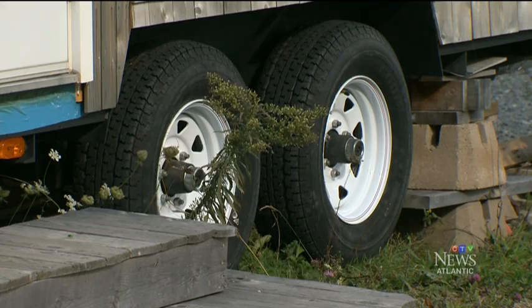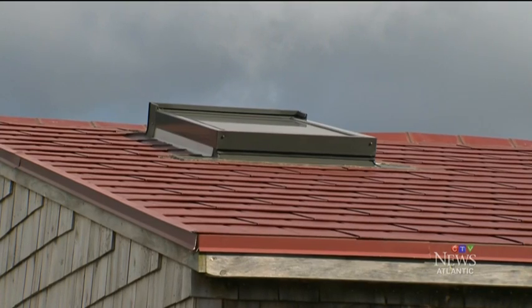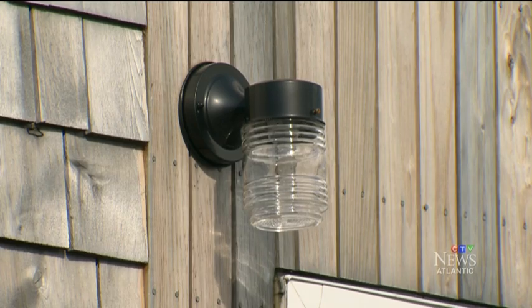Over my right shoulder, a house that will cost $30,000 at most. Over my left, condos that will cost 10 times as much, plus fees. Building a house on wheels has certain advantages. Because it's on wheels, it's not necessary to have a building permit. Her design includes solar panels, a composting toilet, rainwater collection, and the ability to be off-grid for extended periods.